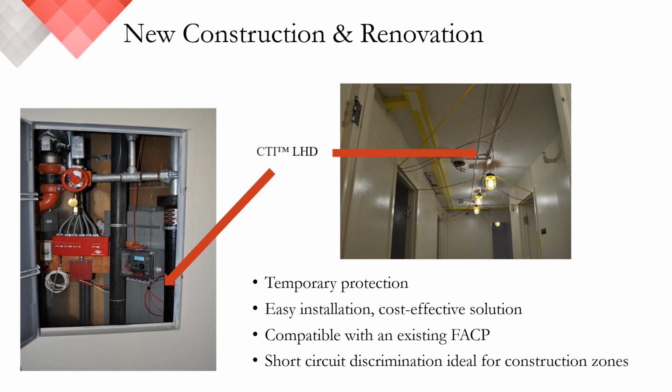Often for renovation sites, the spot detectors are removed and stored while the renovation is completed, but the building fire alarm panel remains active. Using our CTM 530 interface module that can be supervised by the active building fire alarm panel, you can then put the CTI series linear heat detector all throughout the site that's being renovated.